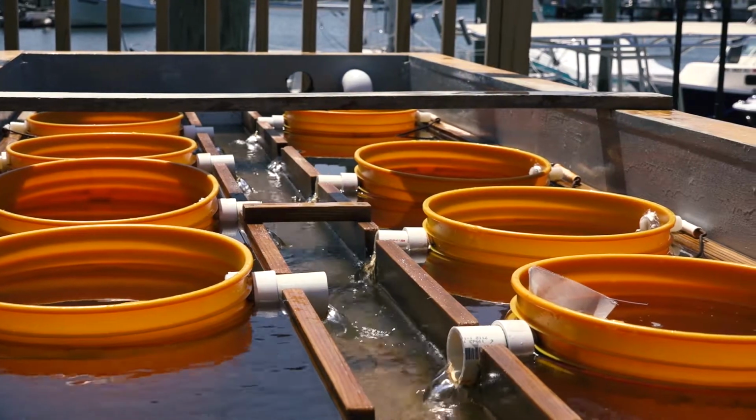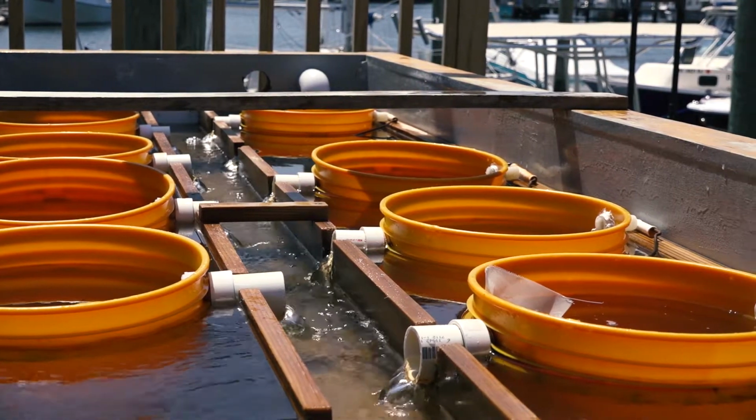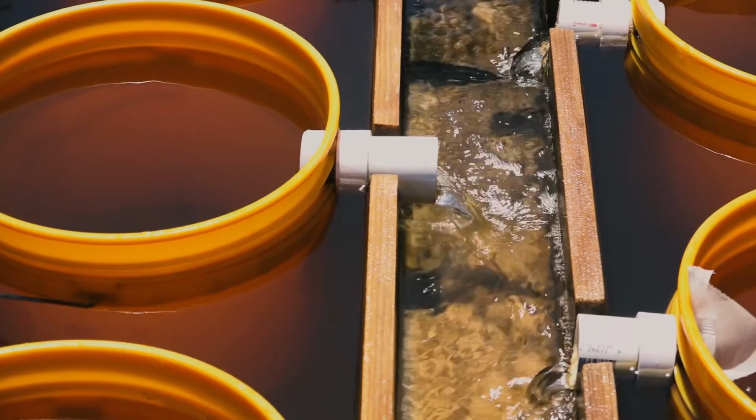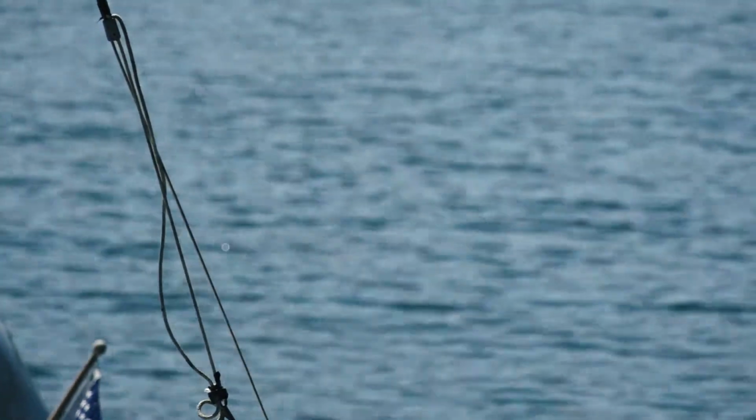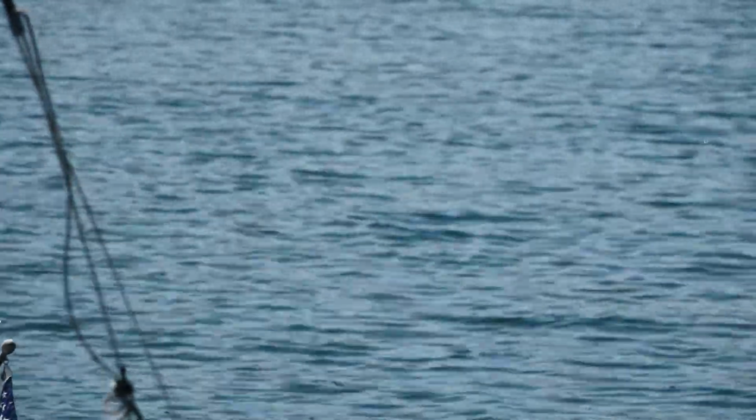They're not only getting food and growing while they're in the tank, they're improving water quality, they're pulling out nutrients like nitrogen, and they're also clearing up the water. They improve the water clarity by removing the sediment and the detritus. And then that clean water is going back down into the harbor.